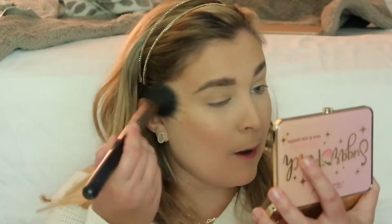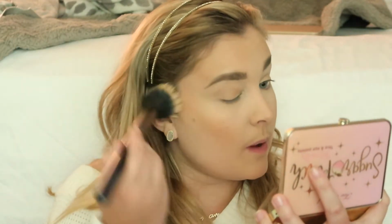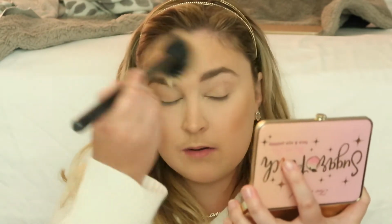And this is a Luxie brush. I cannot read this because it's so old. This is just their 514, their blush brush. I love this. This is definitely my go-to brush for blush. It's been my ride or die for a couple years now. And then just go ahead and blend that out. And then we're going to top it off with another one just for fun to make it extra bronzy and shiny. It's definitely my favorite.